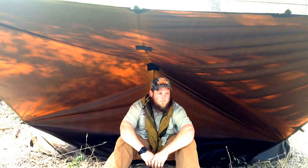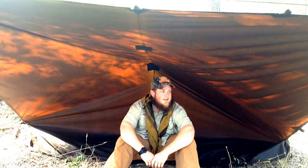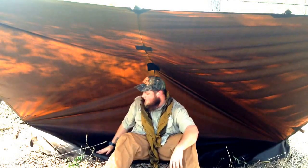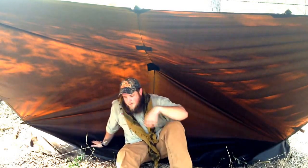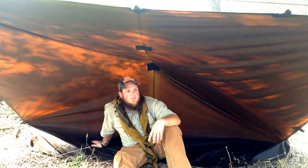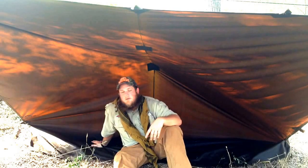So, this gives me an extra peace of mind, honestly. And I don't mind the weight. Me being bigger, I just don't mind carrying extra. My pack is always heavier than what it needs to be.